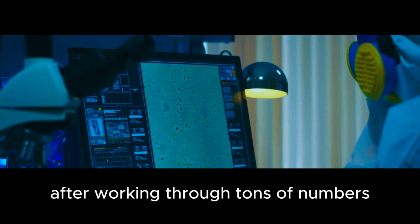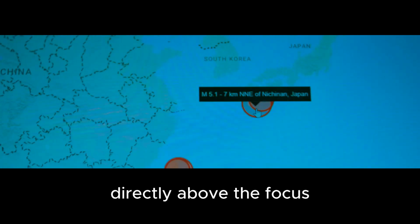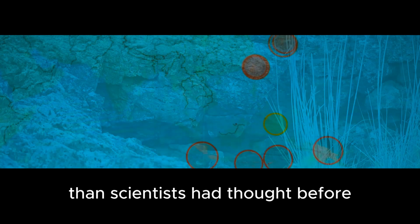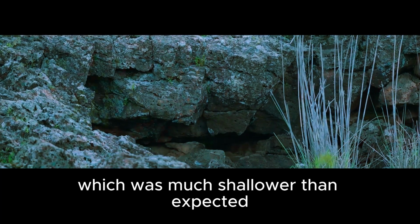After working through tons of numbers, the team came to some interesting conclusions. First off, the quake's epicenter, or the point on the Earth's surface directly above the focus, was much closer to West Yellowstone than scientists had thought before. And second, the quake's depth was only about 6 miles deep, which was much shallower than expected.